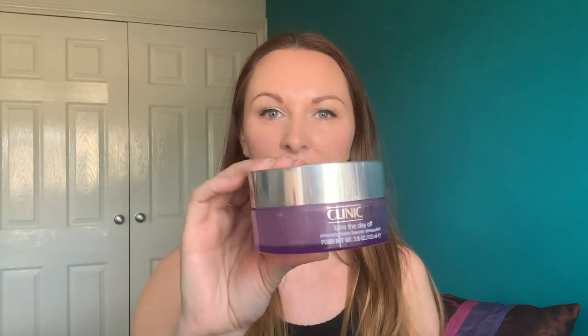So the first product is one of my absolute favourites. It's the Clinique Take the Day Off Cleansing Balm. I have lost count of how many pots of this I've had. It's absolutely fantastic. It literally does what it says on the tin. It removes everything. So waterproof mascara, really stubborn eyeliner. Even when I've done my dance competition makeup, which is really heavy makeup, this removes everything.